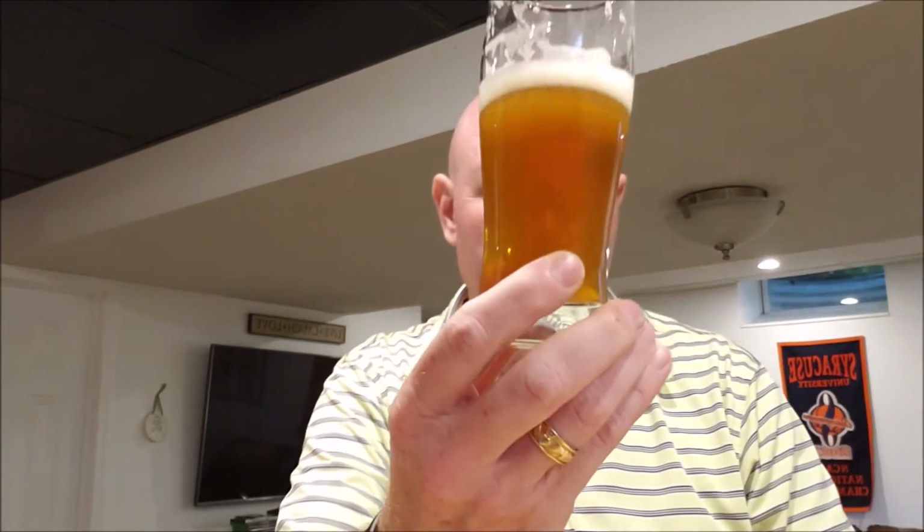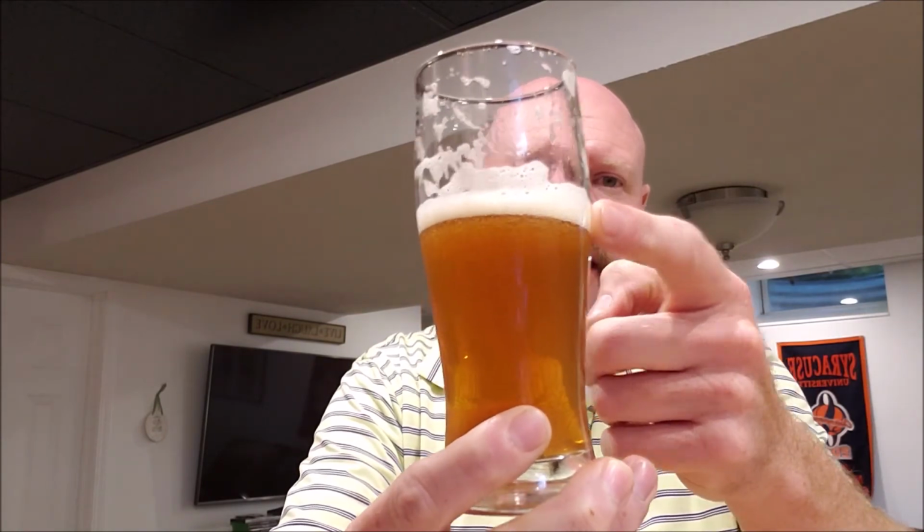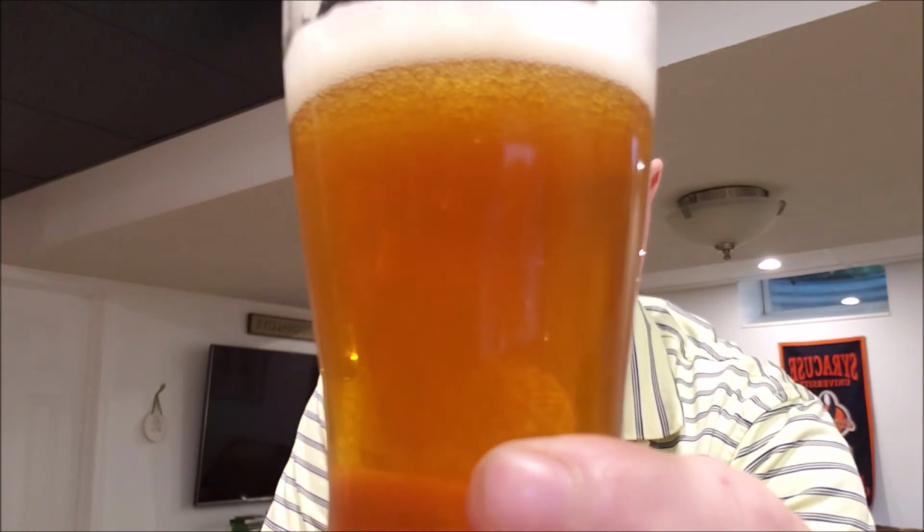So I like that. That's really good. I like the clarity of it. Nice. You had a 2-finger head at least, and this is hanging around. Still really nice bubbles streaming up from the bottom. Great carbonation. Great lacing on the side. Yeah, it's probably a little bit more bitter than some of the other beers, so maybe that's the yeast. A few of them I've had have been more of a rounded bitterness, more subtle probably. This is probably front to middle of the palate, and then it kind of hangs around on your palate. It doesn't just wash away.